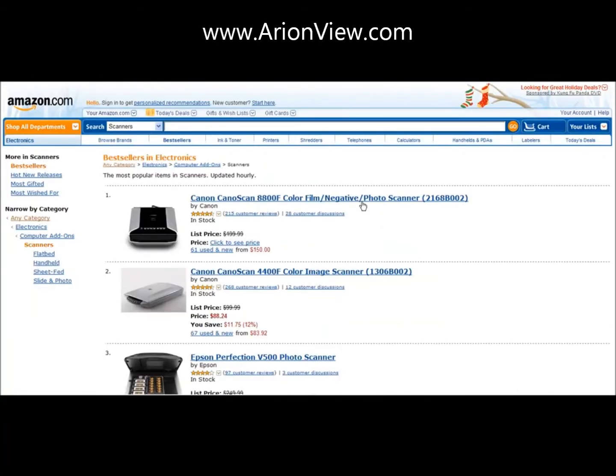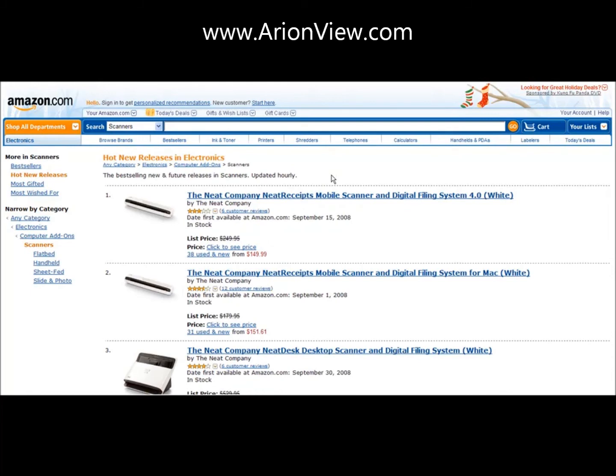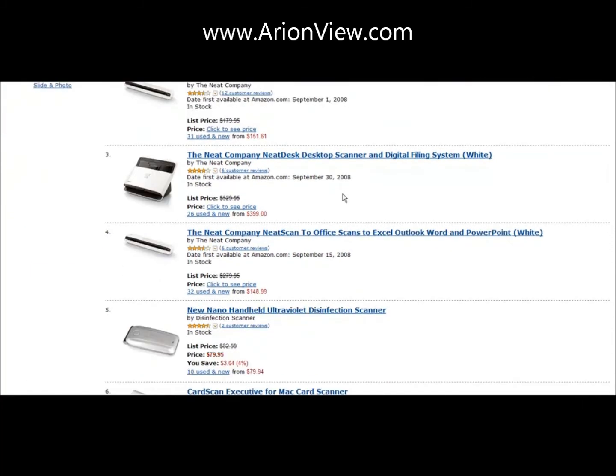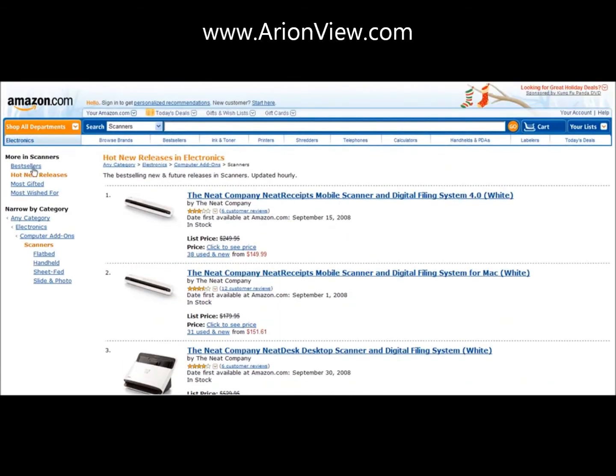They'll tell you the best sellers in scanners. They would even tell you hot new releases in scanners. If you had a scanner website, you could identify the most recent releases for scanners. This is amazing information because of how detailed you can actually get. This is a hot way to tap into the power of a great site like Amazon.com. It should be very simple for you to identify some hot niche markets just within Amazon.com.